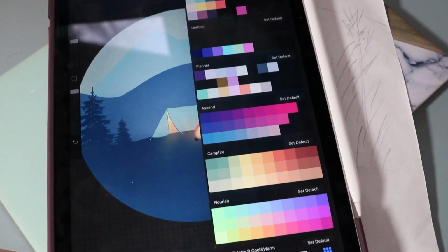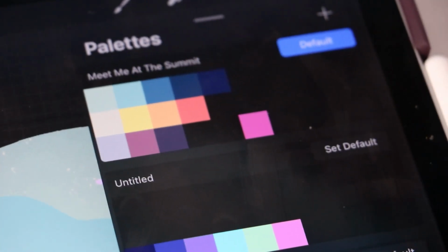Another thing I did to prep was I created a palette. So in Procreate, you can create your own little palettes, and I have one palette that is called Meet Me at the Summit. I basically saw another illustration on Pinterest, and I just love the color palette of this. I like the range of blues with a touch of orange and purple, and I thought it was so beautiful, and I wanted my cover to be in this color palette. So I brought the photo into Procreate, and I color grabbed all of the colors, and then I created my own little palette, which I have now, and which is what I will use to illustrate the book cover.